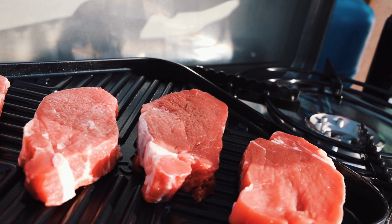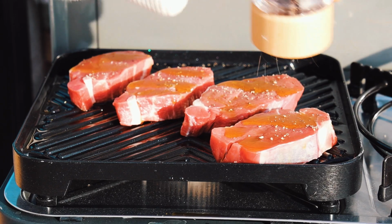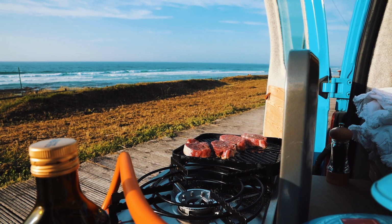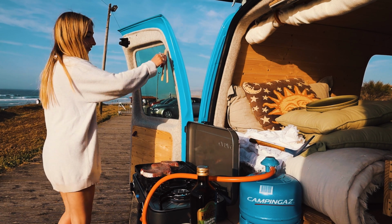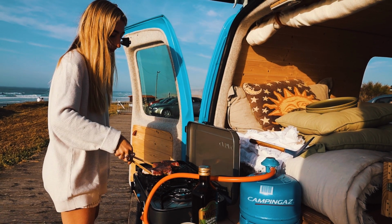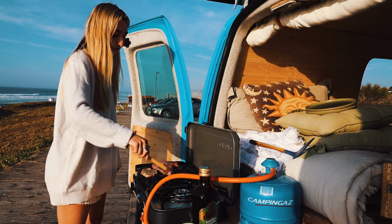Got a Dometic fridge, which is a compressor one, which means its use of energy is more efficient than a cooler box, and it's been really good at keeping meat, milk, all sorts of things cool for us. I've also got these wooden tongs which have a magnetic spot on them, which is really great because I can just pop it up at any point on the van.